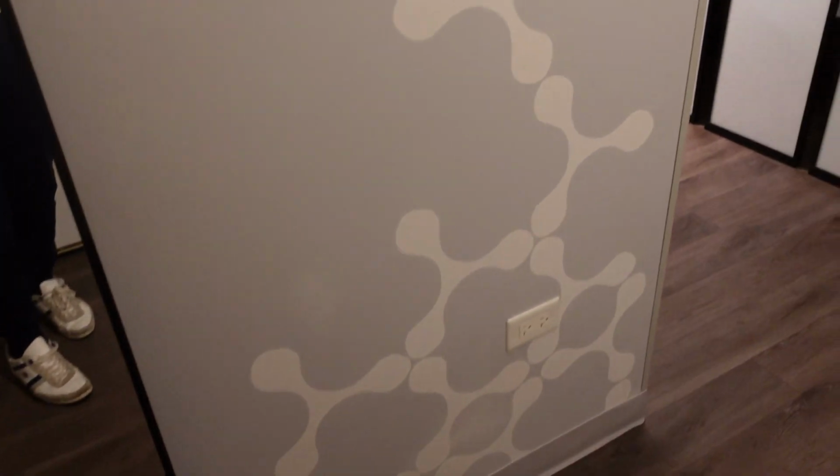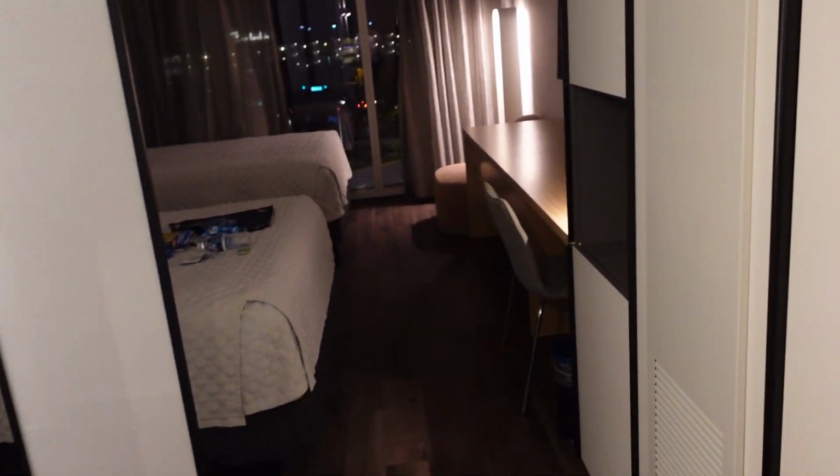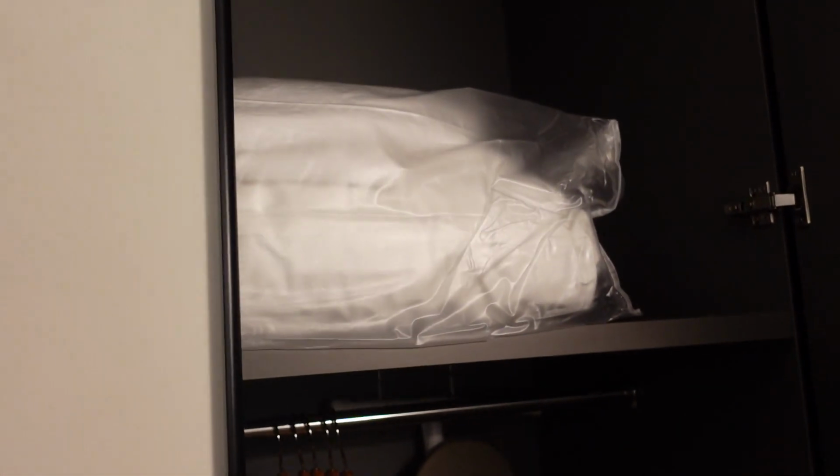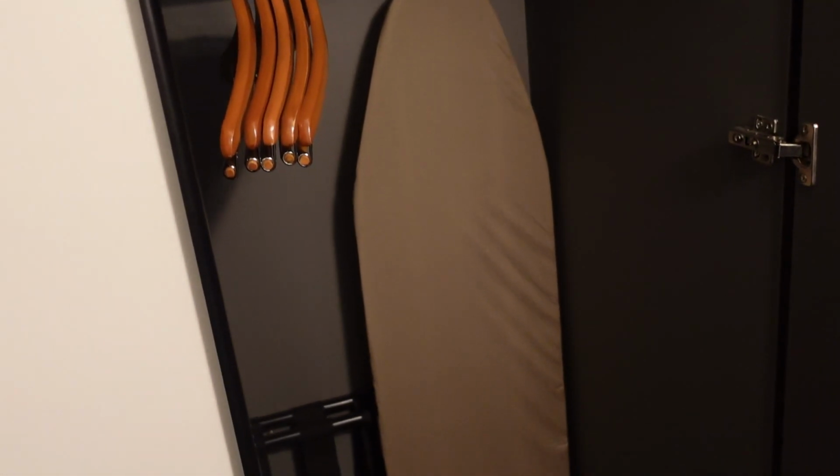It's got some nice artwork on the walls. Follows the futuristic theme, or the modern theme. Some nice storage area, I take it. Is that spare bedding? I think there might be spare bedding. Then you've got coat hangers, an ironing board. It's basically the same on this side of the storage unit.